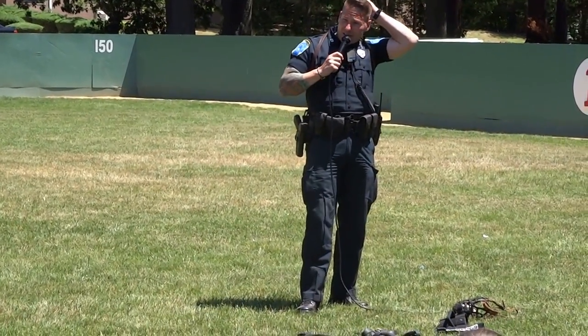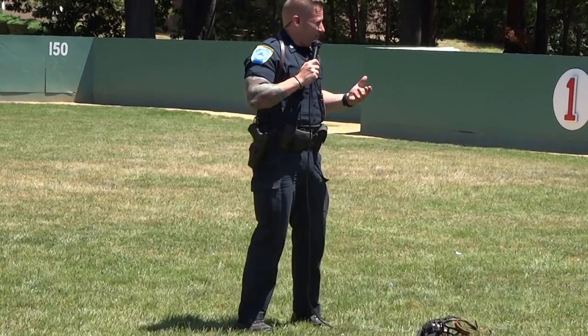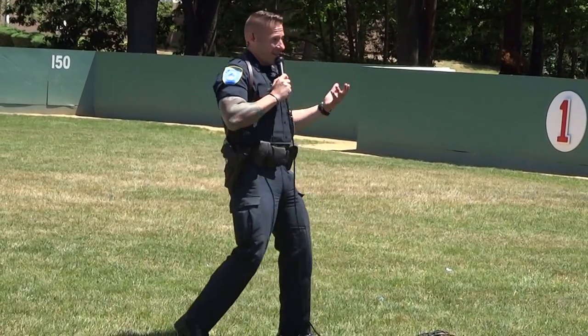Also, you'll notice our dogs, typically mine in particular, are a lot smaller than what American German Shepherds look like. And that's because it's a lot harder to throw a 100-pound dog over a fence when you're tracking at 2 in the morning, especially when you're my size.